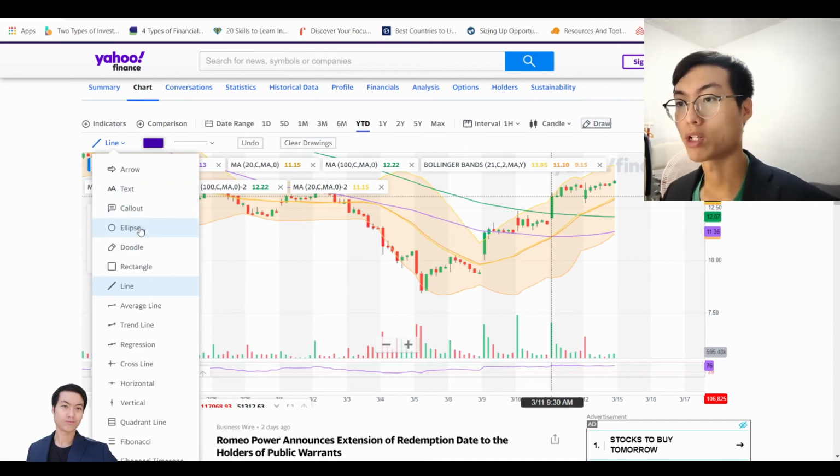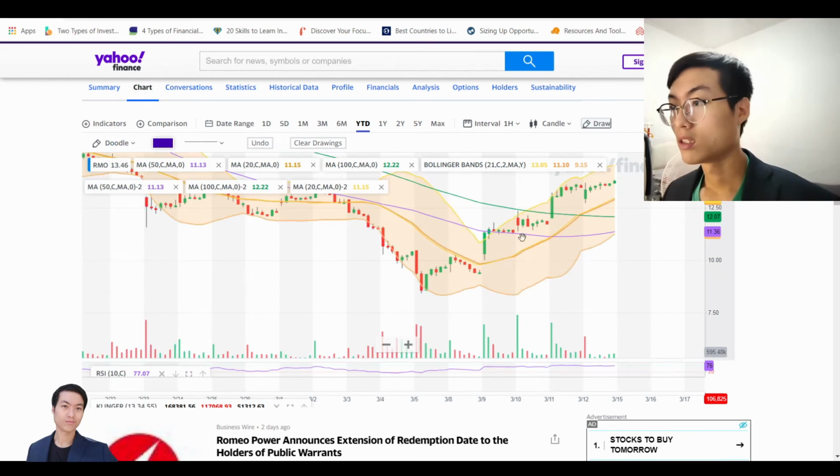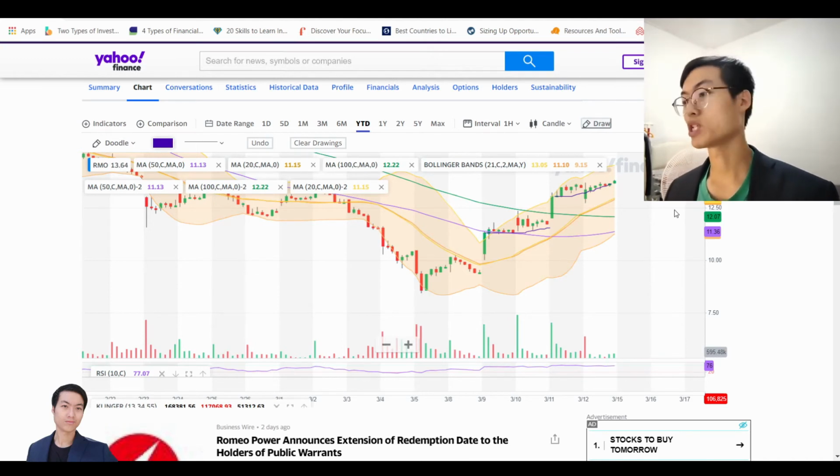Let me draw it out for you. It remained like a straight line, even going up a little bit more, straight line and even going up a little bit more. This is a pattern that I personally use, which I don't see a lot of people using, but this is a tip that I actually use a lot myself.